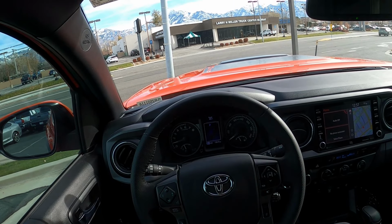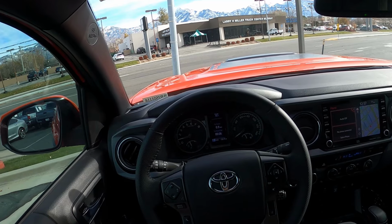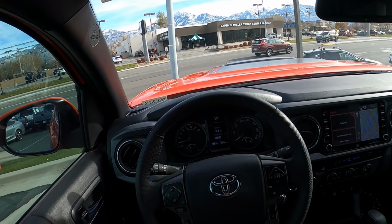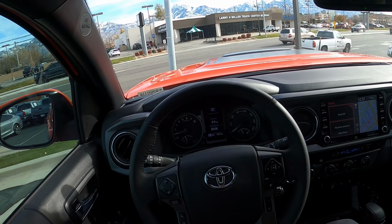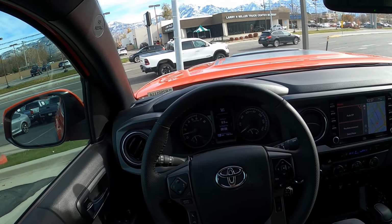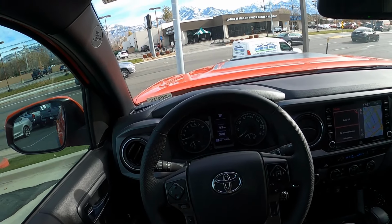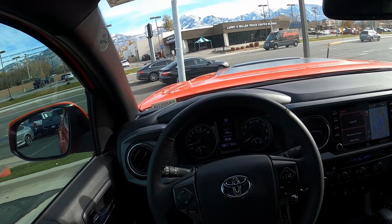Let's just look at things as they are. If this was stock, it would still be about the same amount of money, so in the low 50s. Would you rather buy, let's just say you were given the money. Well, no, that's not fair. You have to spend your own money.